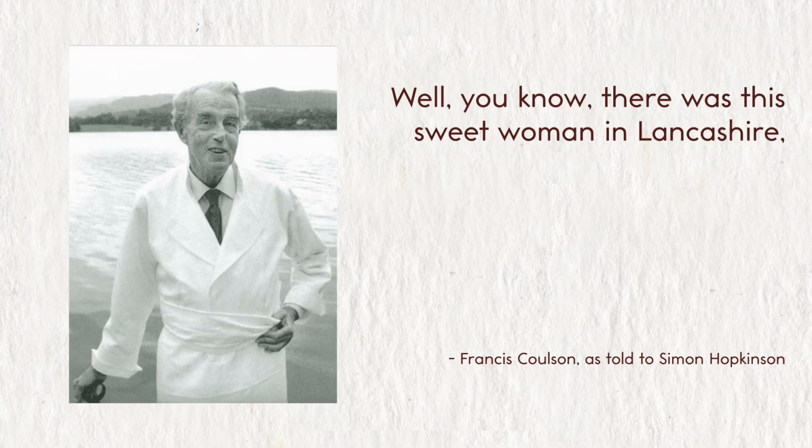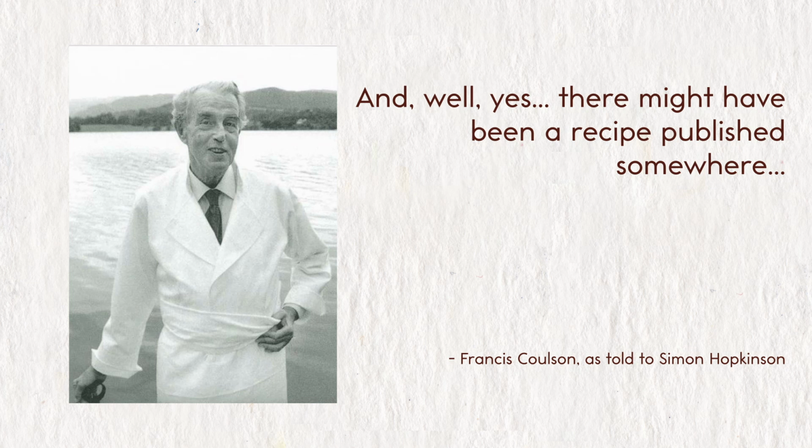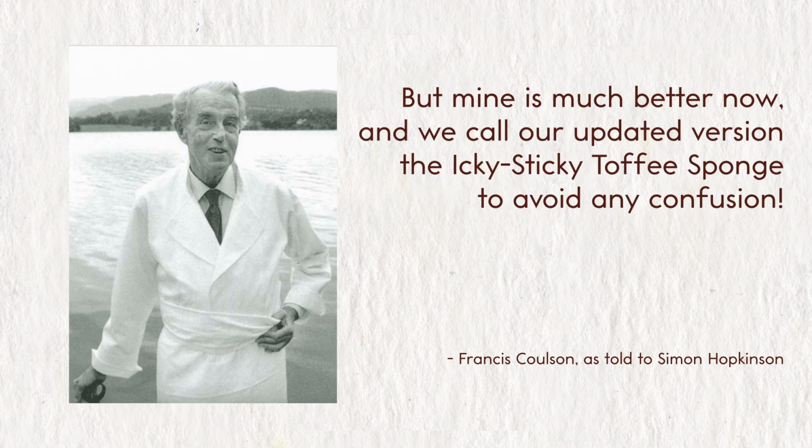"Well, you know, there was this sweet woman in Lancashire," Francis explained. "And such a lovely cook. Marvellous puddings. And, well, yes, there might have been a recipe published somewhere, but mine is much better now, and we call our updated version the Icky Sticky Toffee Sponge, to avoid any confusion." Okay, I guess that does kind of clear it up.